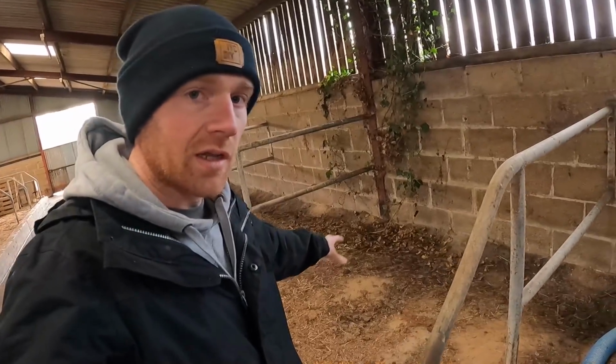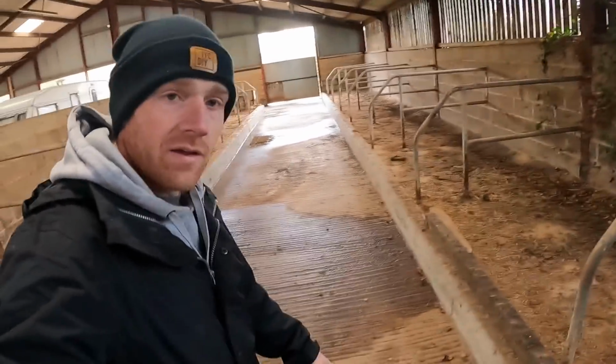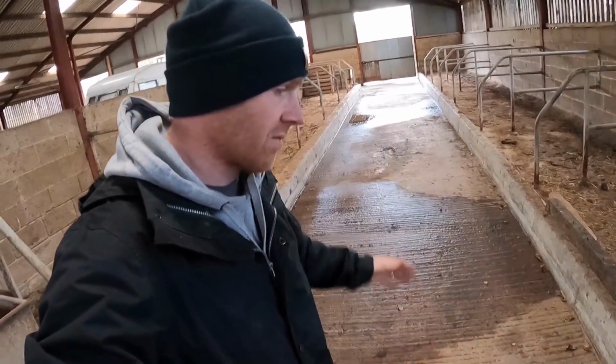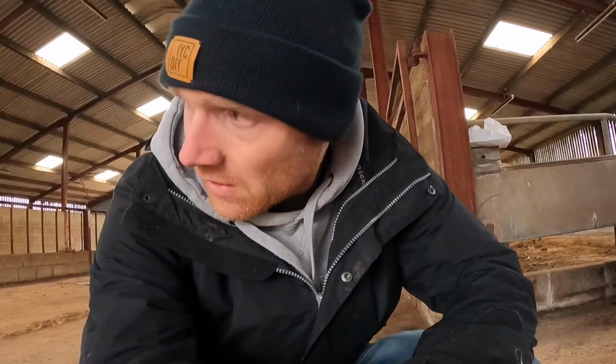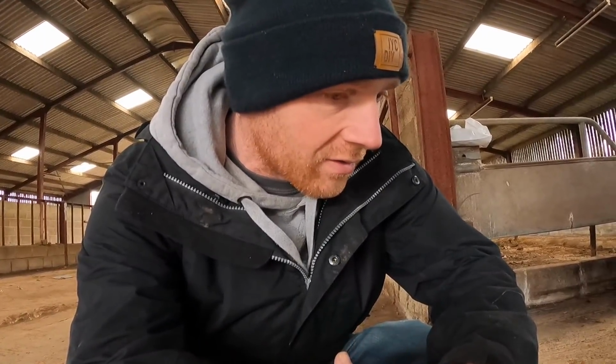That's been freely draining, so they tend to be okay. But down the alleys here, where all the muck would have built up and been scraped, and it probably would have sat, there's quite a lot of decay. There's about half a dozen of these to get sorted.